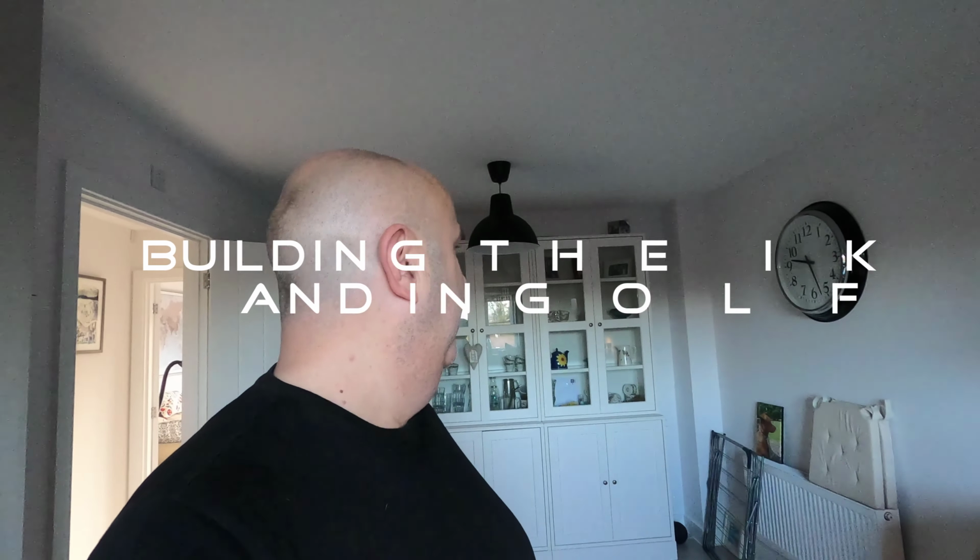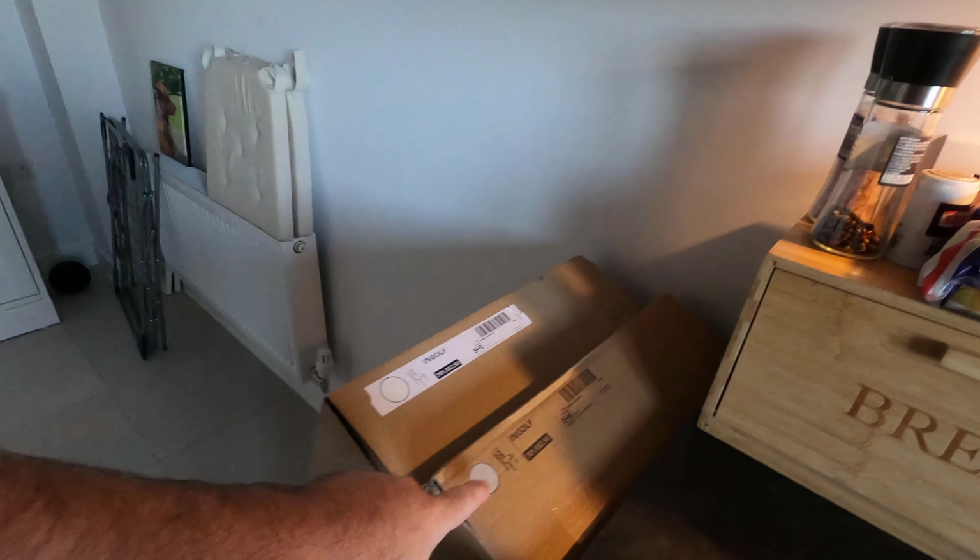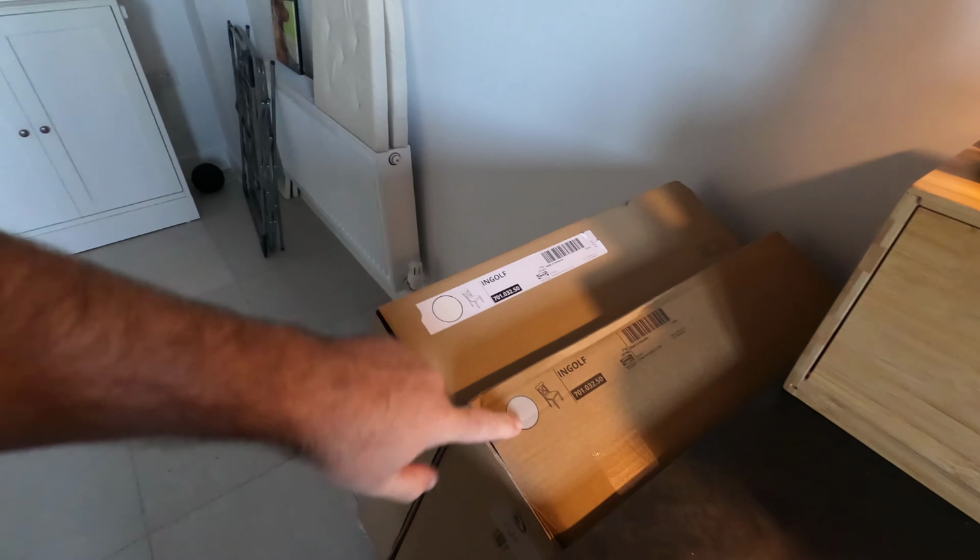So it is just coming up to 9:30 on a Saturday morning, so you know what that means. It's IKEA building time again. Only three more boxes left there. Got two of these chairs, but those colours look different, but the product numbers are the same. So we've got two white chairs to build.